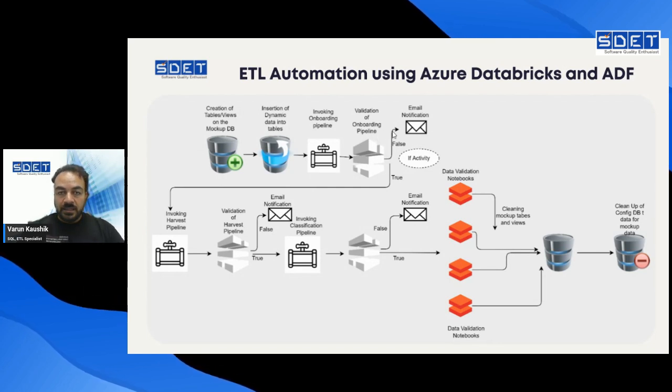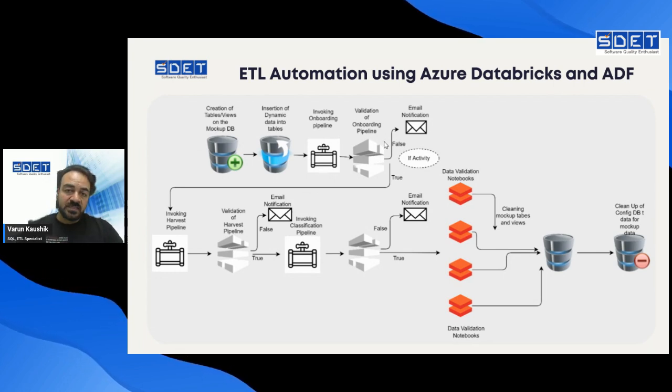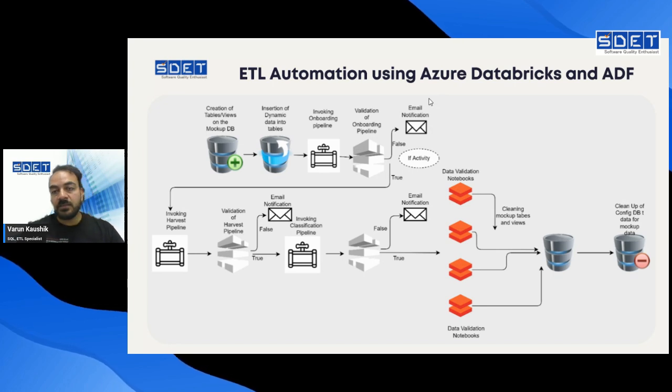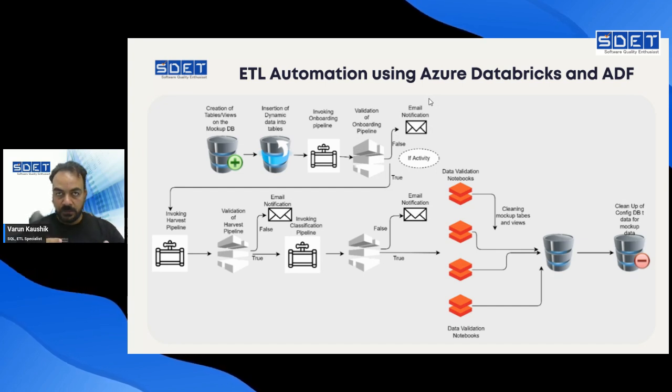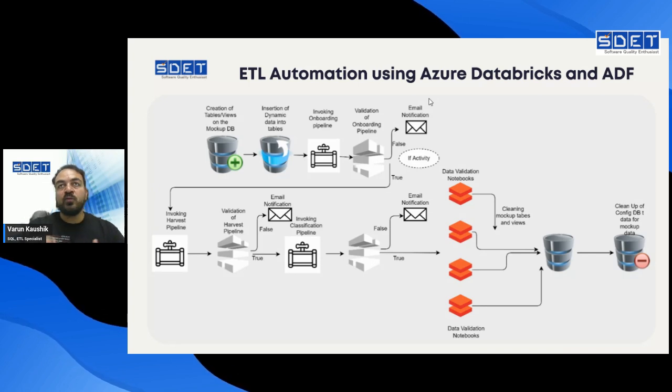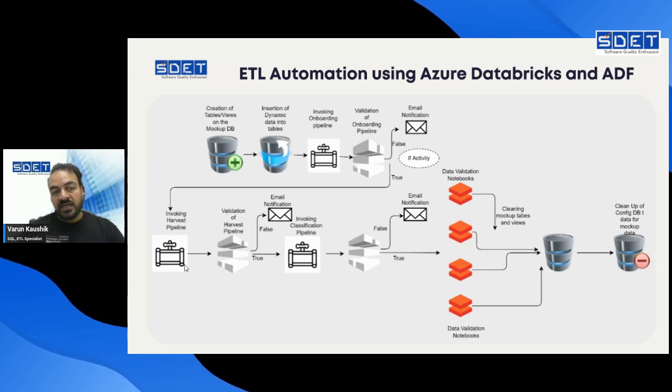So if you see, in every invoke, when we are invoking any pipeline, we were sending a notification also. There are multiple activities in ADF which you can use. You can use an if-else activity if you want to have two decisions. Okay, if the output is correct, then you move forward. If the output is not correct, you can send an email notification, and that's it. It will close here.